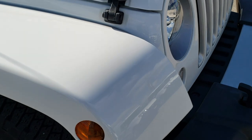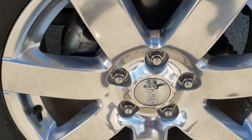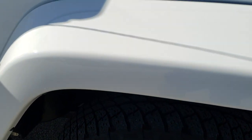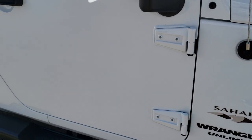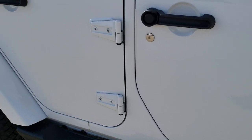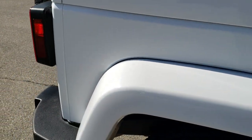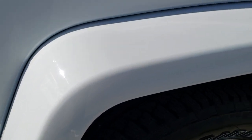Passenger side fender is color matched and in really nice condition. Passenger side rim, I didn't see any scuffs or scrapes on that, or corrosion for that matter, very nice condition as well. And down this side of the vehicle, very, very clean, no dents, no dings, no scuffs, no scrapes. This back fender is in excellent shape as well.